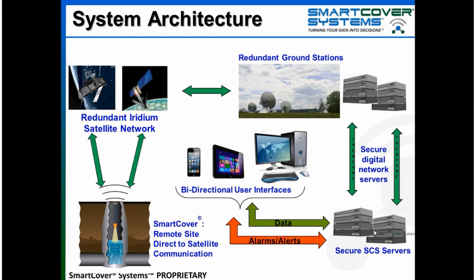The data then shows up on your laptop, on your desktop, on your iPad, or on your smartphone, and you can talk also. It's a two-way system. You can talk back to these sensors that are a long ways away and change set points, for example. So it's a fully integrated system. It doesn't require any power, any communications. That's all built in, and that's kind of how the whole system works. So that's how the technology works.